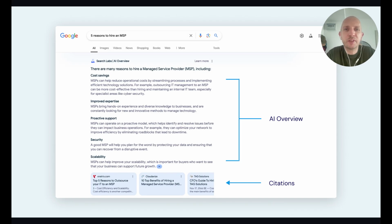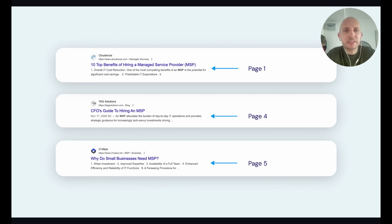Here's another example for the search term "5 reasons to hire an MSP." Google has produced 5 reasons with information taken from cited websites, including cost saving, improved expertise, proactive support, security, and scalability. What's interesting and surprising to me is not all of the websites Google has cited come from page 1. Since Google ranks what it thinks are the most useful and authoritative websites in the top 10, it's a little surprising that some of these websites are on pages 4 and 5.